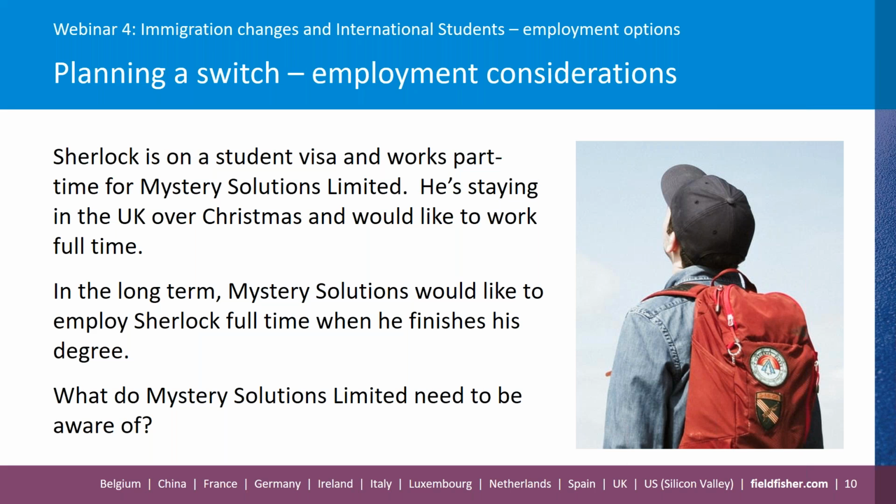Students are not permitted to fill a permanent full-time vacancy unless they're applying to switch into the Tier 2 visa route, or the soon-to-be skilled worker route, following completion of degree level study in the UK. And what does this mean in terms of his employment? Well, let's say Sherlock completes his course on the 1st of August this year.